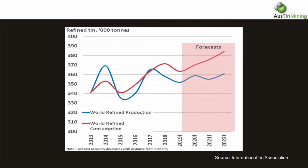Indonesia remains a very significant producer of mined concentrate, but what we're seeing there is that their costs are increasing, so they're dominating the upper end of the cost curve. All the while, there's very few projects in the pipeline, of which Taronga is the fifth largest undeveloped tin reserve globally. So going forward out to 2022, there still looks like there's going to be a supply deficit.